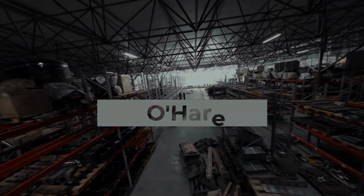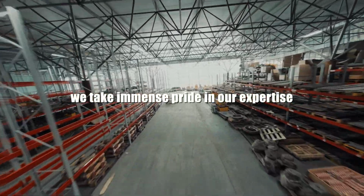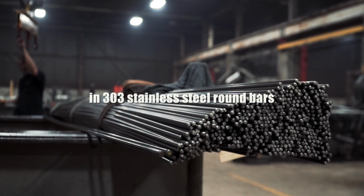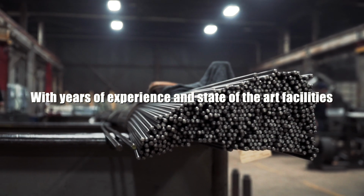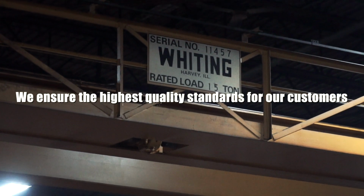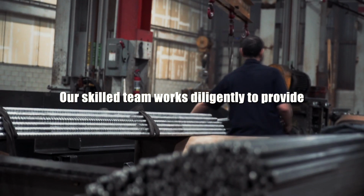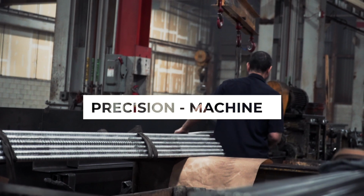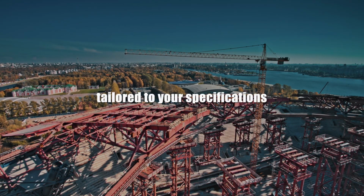processes. At O'Hare Precision Metals, we take immense pride in our expertise in 303 stainless steel round bars. With years of experience and state-of-the-art facilities, we ensure the highest quality standards for our customers. Our skilled team works diligently to provide precision machined 303 round bars tailored to your specifications.